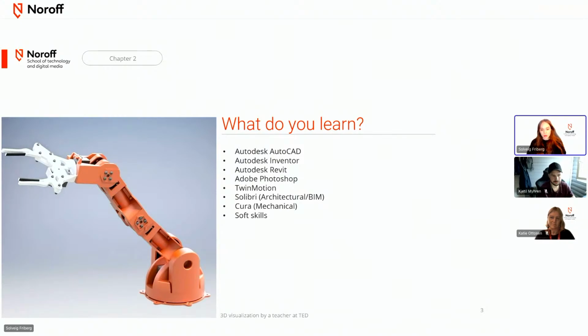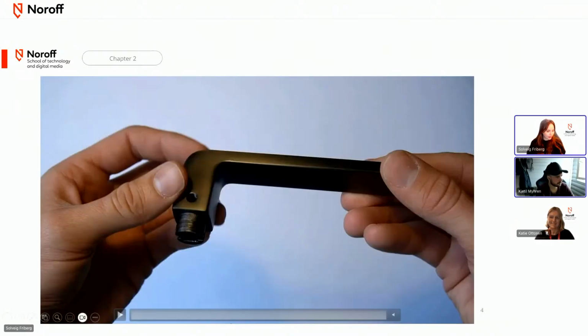In addition to all of the software you're learning, you'll also learn some soft skills. So we're going to drill you in, sounds a bit boring, but we're going to drill you in file organization and also backup and all of these things that are paramount and super important in the industry. You're also going to learn how to collaborate with other students, which is going to be a valuable skill in the industry. And in addition, you're going to learn how to give and receive feedback, which can always be a little bit challenging. So we're going to teach you how to do that.